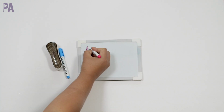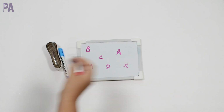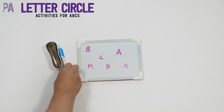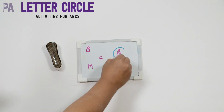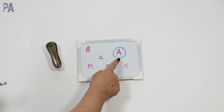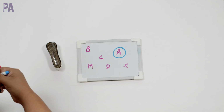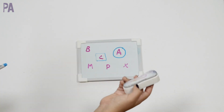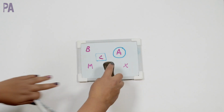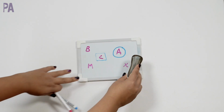Very similar to the stickers, where you would write letters on here. Keeping it very, very simple. Can you circle the A? Find the A. Circle it. If you have a more advanced child, you can do different shapes and integrate some shapes. Can you put a square around the letter C? Or you can have fun saying, can you find the P and erase it? And they love to erase stuff. Can you find the X and erase it?